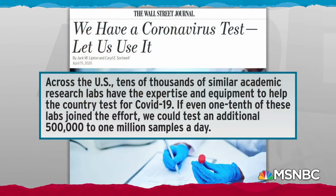So this actually could have broader implications. There's a Wall Street Journal op-ed that you wrote about a previous test, not this one that we're talking about, but it was a concept of pooling. And you said across the United States, tens of thousands of similar academic research labs have the expertise and equipment to help the country test for COVID-19. If even 1/10 of these labs join the effort, we could test an additional 500,000 to 1 million samples a day. Your larger point here is that there are ways to get to more people and then figure it out early, rather than what we're in right now, where there are some places where people are waiting in excess of 7 days for typical test results.